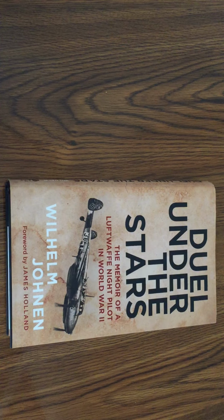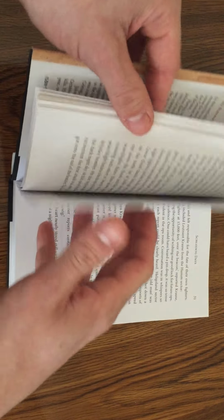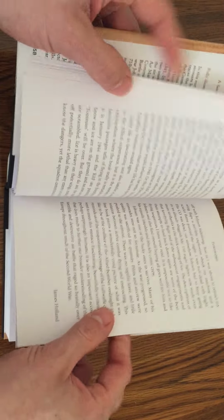This is a really great book. I think overall it was really, really good. The only book so far I have read about one of the German pilots, though. It's by Wilhelm Jonen. It starts in 1941. He does give a brief overview of kind of how the night war developed.